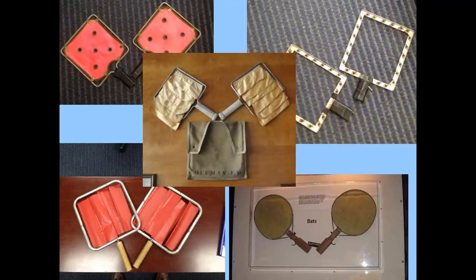The British didn't call them paddles, they called them bats. Picture them in the lower corner. And consequently, they did not have LSOs or paddles as we call them. They had batsmen doing that, but they had as much development as we did. Navy signals all the way through.